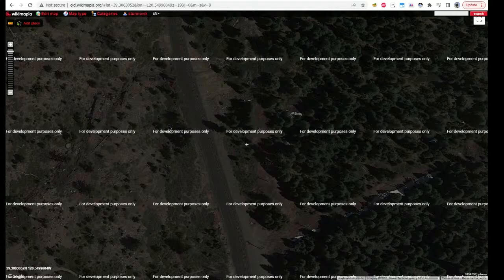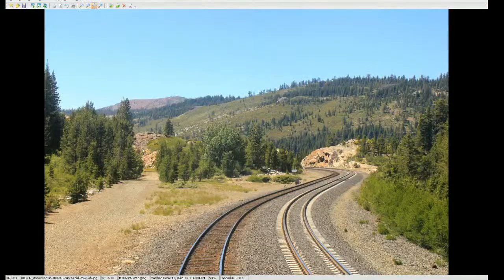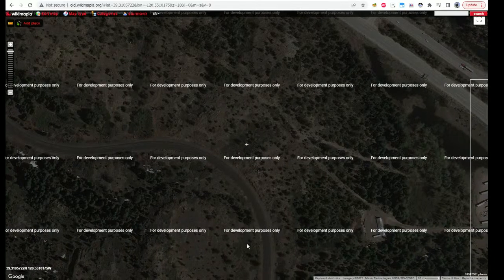Not entirely sure where this picture is. But there is a former alignment around the bump out, which looks like it should be right in there.